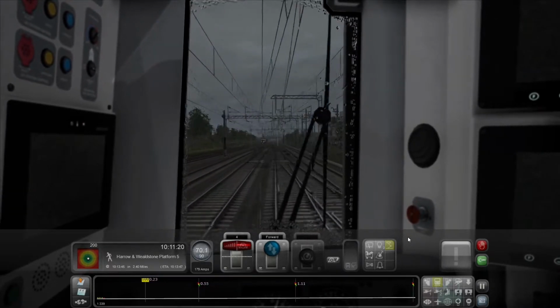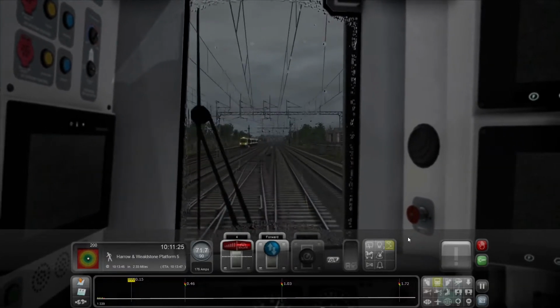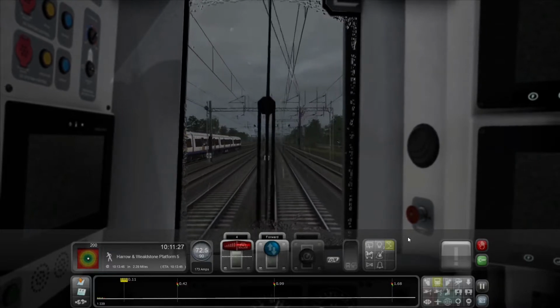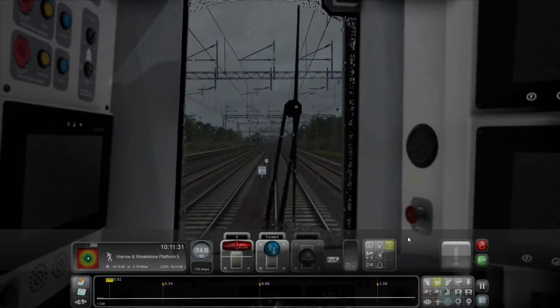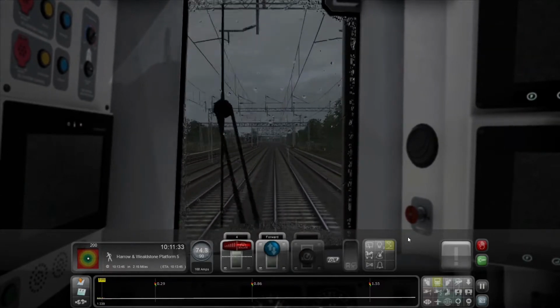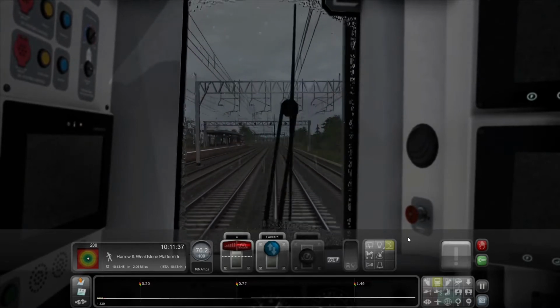And we're now passing a London Overground Class 378. And we're now passing by South Kenton. South Kenton's another station which I definitely am going to try and go to this year.